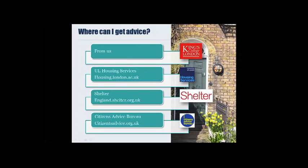There is a national charity in the UK called Shelter. Their website is very good in terms of general information about your rights as a tenant. And there is also what's known as the Citizens Advice Bureau here in the UK. Their website is pretty good as well, but they do have offices located in cities across the UK who can give advice on a one-to-one basis as well.